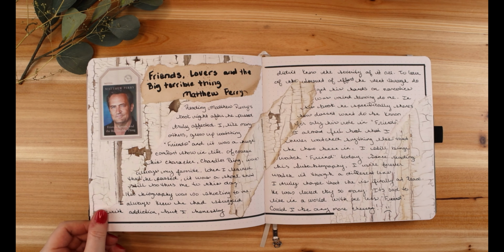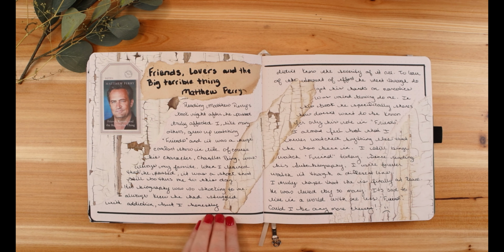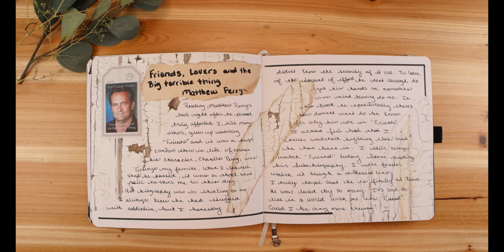And since I could not read for the month of October, when November hit, I was really into autobiographies. I actually read 3 of them this month, and each of them was so good. And I went for a more simple type spread for this month, and I really liked how everything turned out.